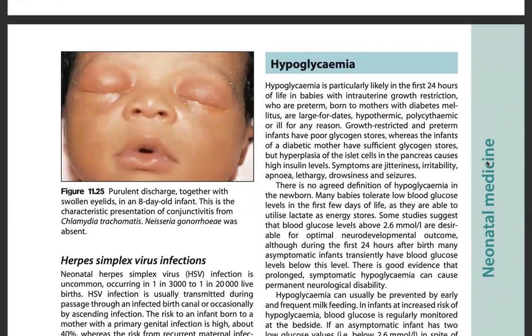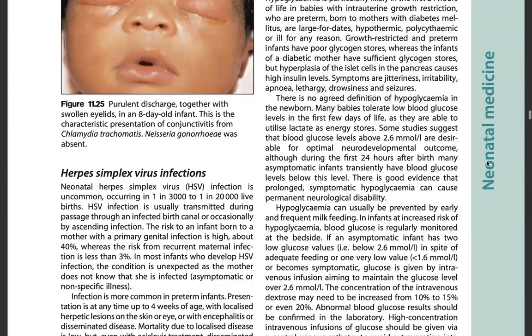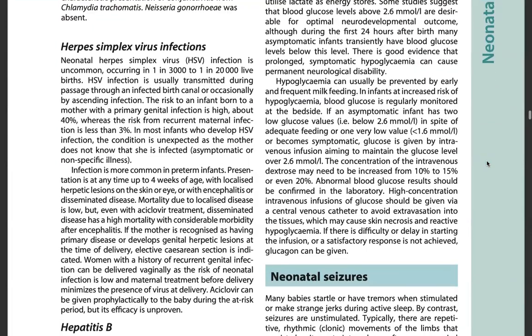The picture shows purulent discharge together with swollen eyelids in an 8-day-old infant. This is the characteristic presentation of conjunctivitis due to Chlamydia trachomatis. Neisseria gonorrhoeae was absent. Neonatal herpes simplex virus infection is uncommon, occurring in 1 in 3,000 to 1 in 20,000 live births.